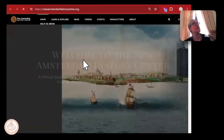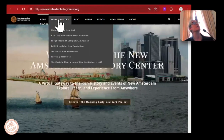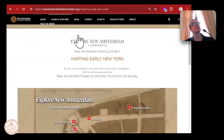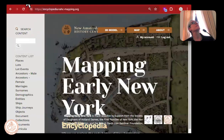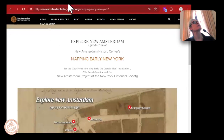This is our main page, and you can enter the mapping project here, or if you prefer here, and right here is where you can see the work we've been doing at New York Historical Society, should you wish to. And this is what the encyclopedia looks like. And if you've registered and have an account, you can go to your account here and see your folders. Okay, I'm gonna step back here.